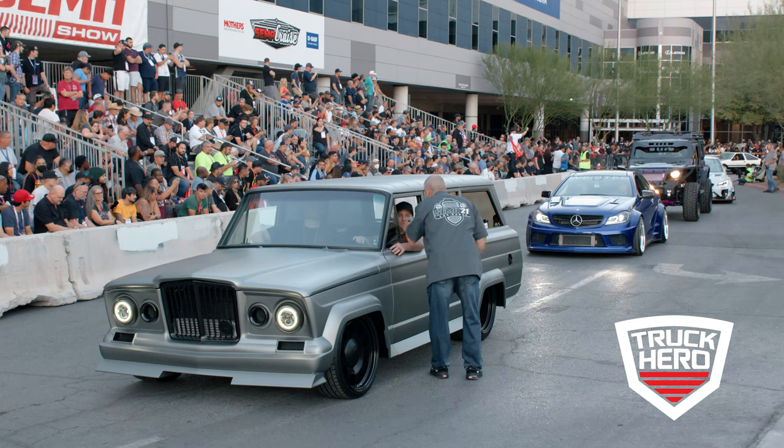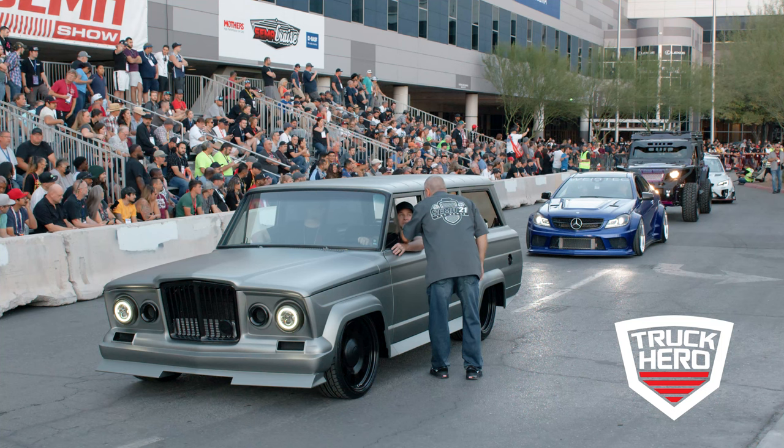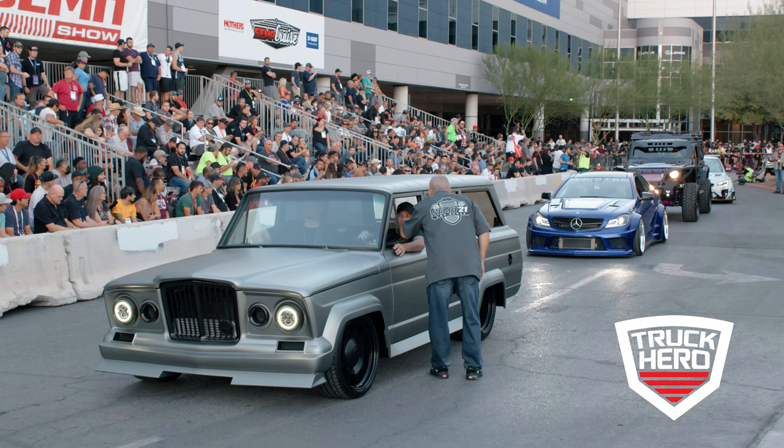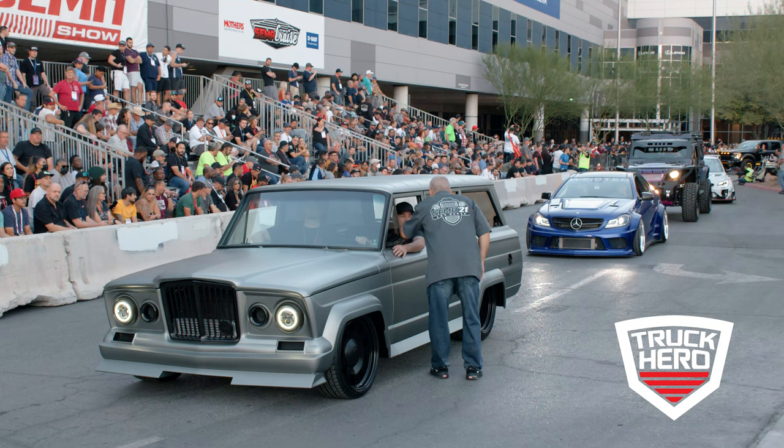How cool is it to see that? It's awesome to see these young guys keep rolling. You know, all the inspiration, and they just got to keep trucking. So talk a little bit about this vehicle. 1975 Jeep Wagoneer, twin turbo LS, double chassis port, Gladiator front end, a lot of metal work.